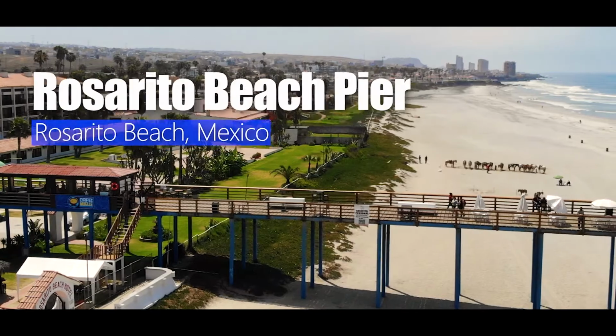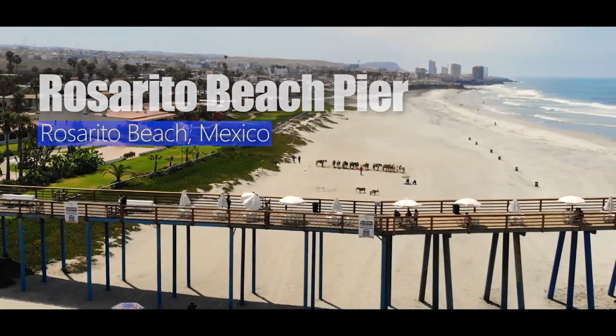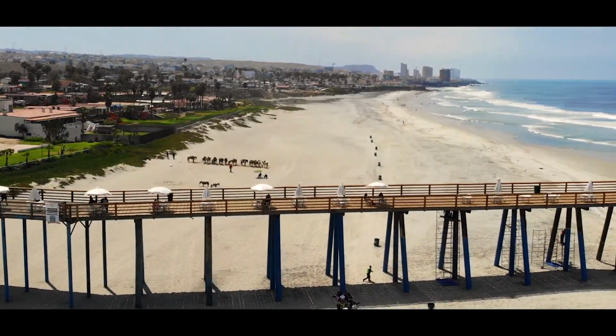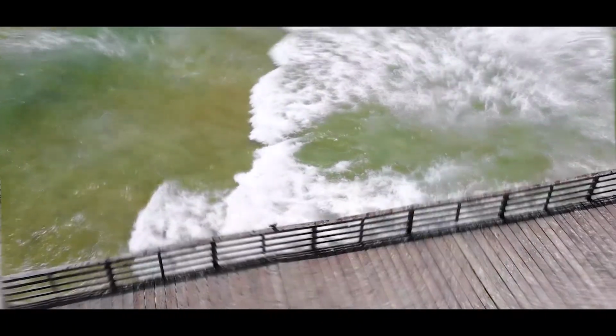Now that we're full and awake, it's time to head out to the beach. Just a short walk from our hotel, we make our way across the hot sand to the cold Pacific Ocean. It's time to explore beneath the Rosarito Beach Pier.